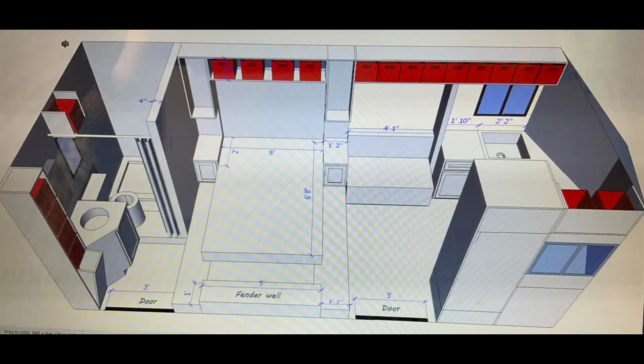Why do we have the steps on either side? Well, folks, think about it for a minute. The bed frame itself is probably going to be close to 20 inches high. We're going to be using a 12-inch thick memory foam mattress on top. That's 32 inches off of the floor. Okay? My feet won't touch the ground 32 inches off the floor.